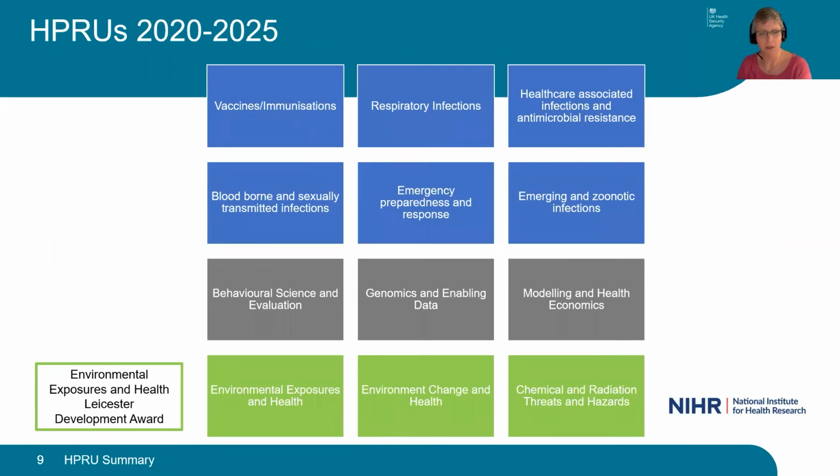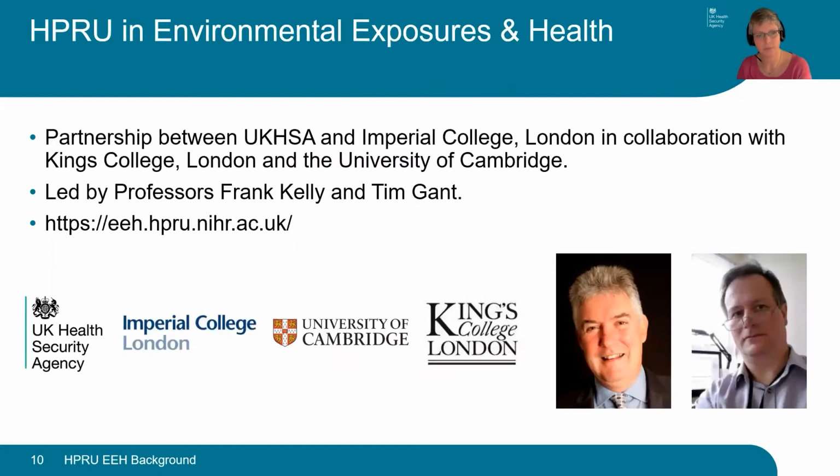So this slide shows the existing HPRUs for the period of 2020 to 2025, and I'm going to focus on the ones in green at the bottom. You're going to hear about the Leicester Development Award after me. Charlotte's going to talk about that, but I'm going to focus on the 3 environmental ones in green. Next slide, please. So the first one I'd like to mention is the Environmental Exposures and Health HPRU.